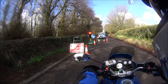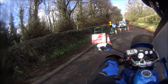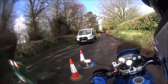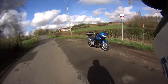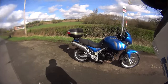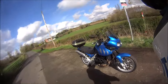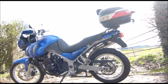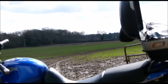What have we got traffic lights here for? Most deserted road in Nottingham. Yes, you must admit that blue stands out in the morning sunshine. I've said it before and I'll say it again, what a lovely bike.